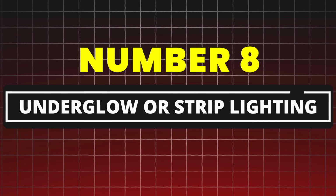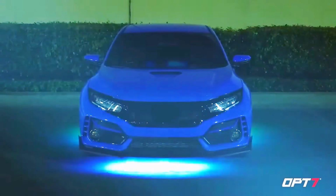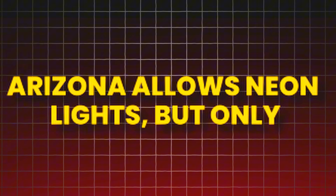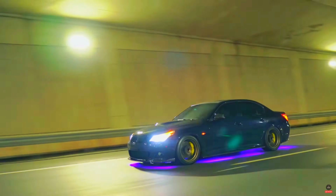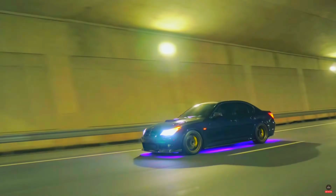Number 8. Underglow or LED strip lighting. Those Fast and Furious style neon lights look sick, but enforcement varies wildly by state. Arizona allows neon lights, but only amber or white lights on the side of the car. Kansas doesn't allow you to use flashing lights. Michigan has restrictions on neon lights, with red and blue lights banned altogether.